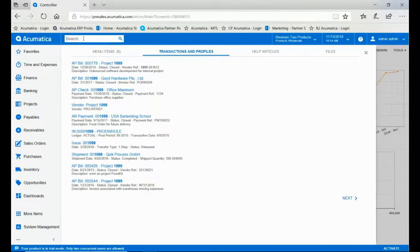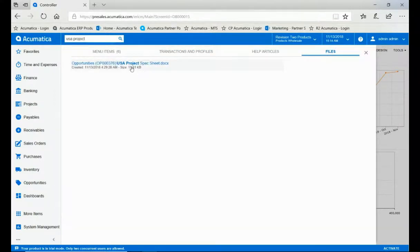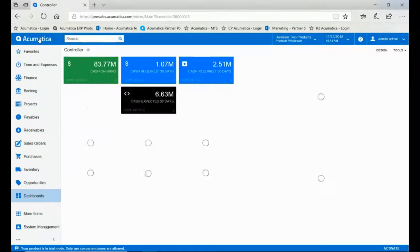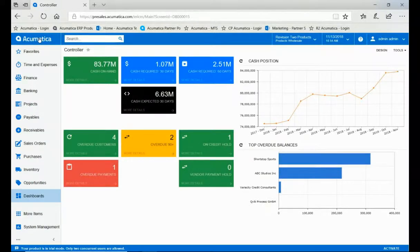And then the last aspect of Universal Search I want to share with you, because it's pretty powerful, and we're going to see it again later on today as well, is underneath Files. So if I type in USA Project, I can actually see, in this case, it happens to be a Word document that's associated with a transaction within Acumatica. So we can store PDF, Word, and Excel documents on master records and transactions, and then I can just use Universal Search to locate that information or those files later on.